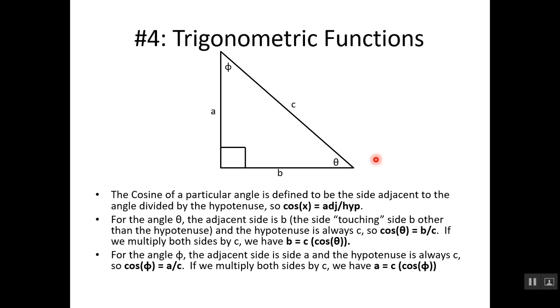So you're always getting a number less than 1. It's just that: you take the length of one side divided by the length of the other side. That gives you the cosine, whatever that works out to be. So cosine theta is B over C, as I've written here. You can use this to find the length of side B if you know C and theta. If I multiply by C on both sides, I get B is equal to C times the cosine of theta, right? So if I know C and that angle theta, I can find the length of side B. You can't do that with geometry. You can only do that with trigonometry.